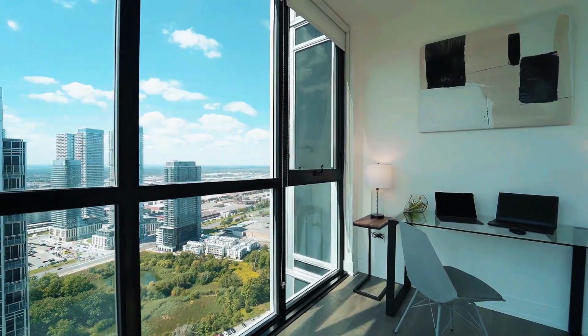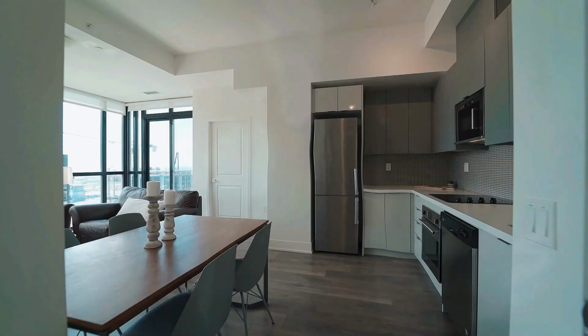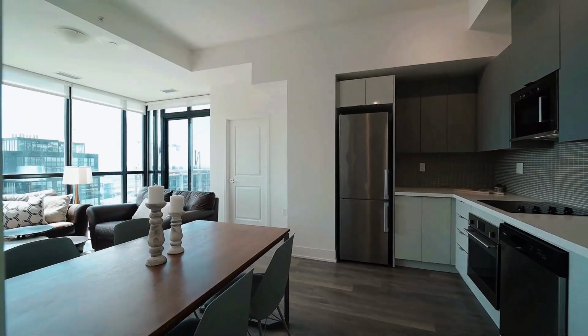Welcome to this 2-bedroom, 2-bath, fully furnished executive suite. It is almost at the penthouse level, so you have 10-foot ceilings, you have floor-to-ceiling windows, and here we want to show you the living area.